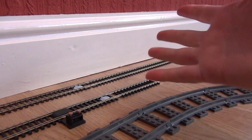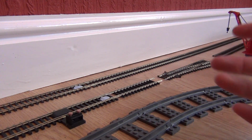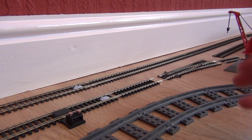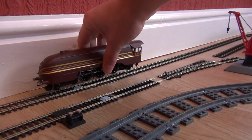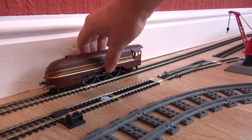Okay, so here I am over at the layout. Apologies if you can hear lots of ambient background sound effects and stuff, but it seems to be home time for kids and home time for people going to work as well, so there's lots and lots of noise outside. But here we have the Duchess of Hamilton, and she's really easy to put on the track. There we go, job done.